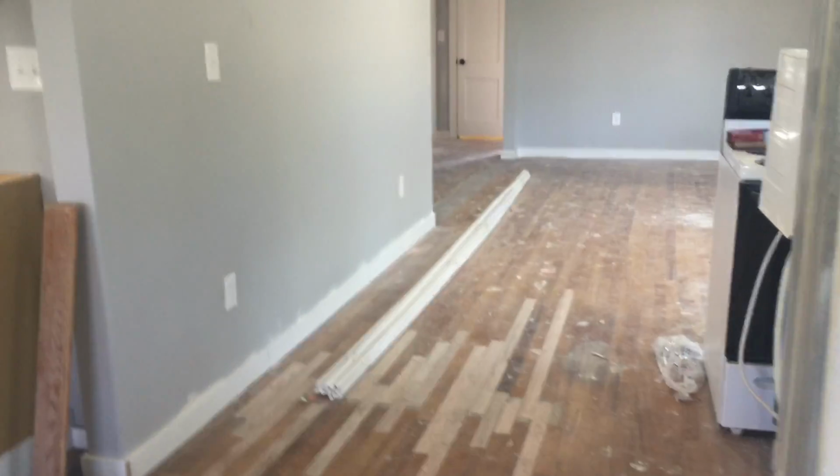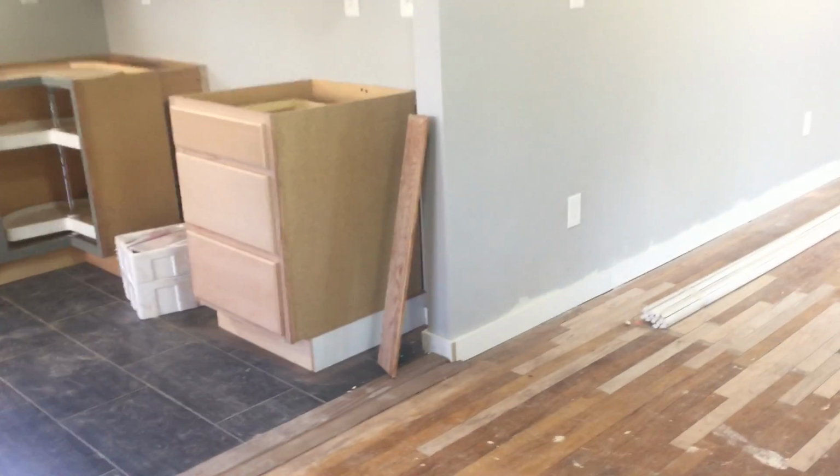This house is looking really good. It feels good. It's a really open house. It's about 1,560 square feet. It just feels really nice and open. It feels good.